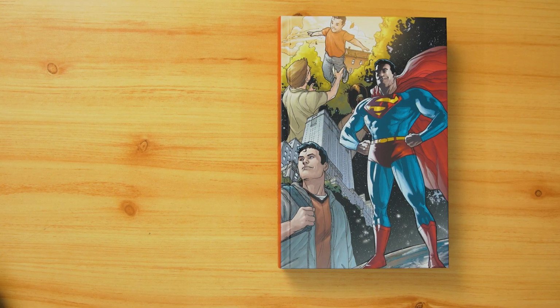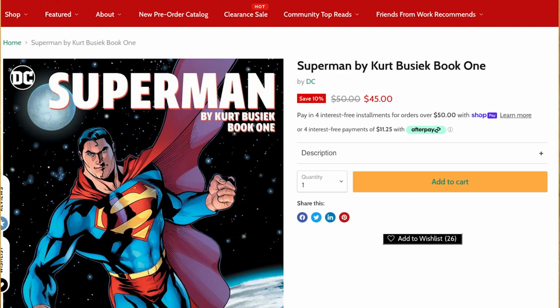So I'm so excited to overview the story because I read it and I absolutely loved it. We're going to focus on 2 of the stories inside this book. The first one being Secret Identity, which is an amazing Superman story, and the next one being Up, Up, and Away. So this book is going to retail for $50.